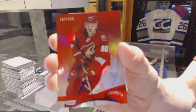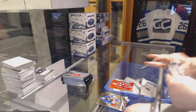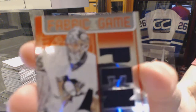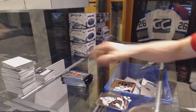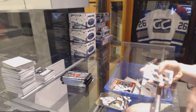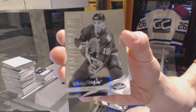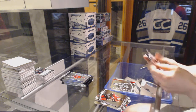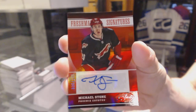Got a mirror red number to 199 for the Arizona Coyotes, Antoine Vermette. We've got a fabric of the game mirror red die cut number to 150 for the Pittsburgh Penguins, Marc-Andre Fleury. Immortals number to 999 for the Colorado Avalanche, Joe Sakic. Freshman signatures mirror red number to 199 for the Arizona Coyotes, Michael Stone.